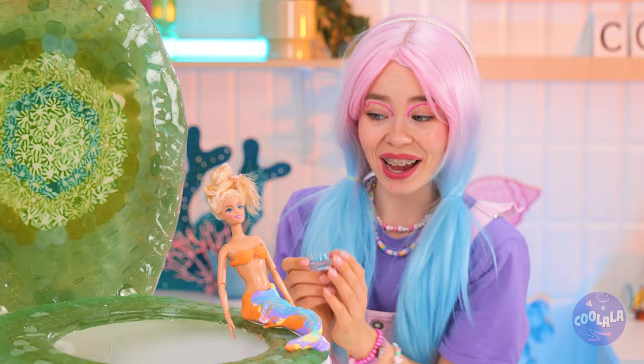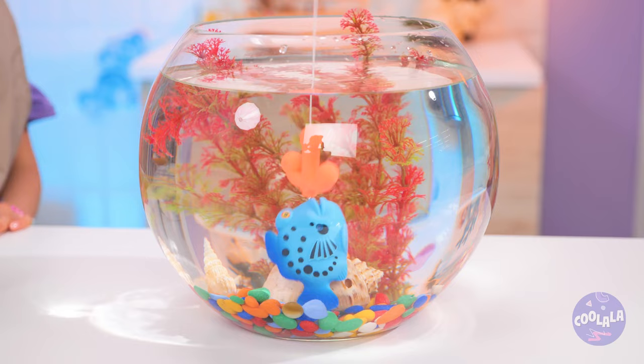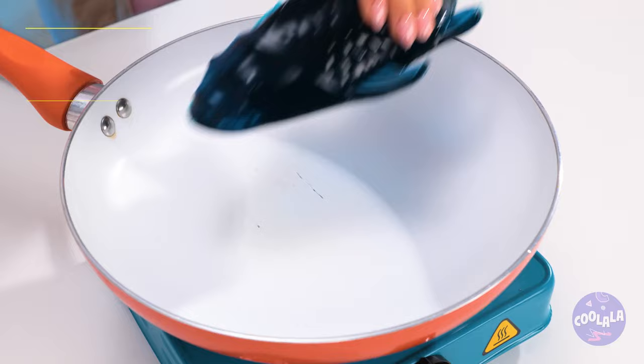But now, it's time to go fishing. Ooh, wake up, you've got a bite. What a catch, a giant candy fish. Ah, nothing beats a good fish fry.